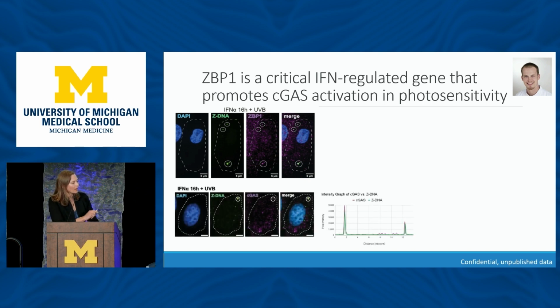And if we look at whether the zDNA is also interacting with cGAS, we also see very lovely co-localization with cGAS. And when we look at the intensity graph, you can see that there's really good co-localization of cGAS and this zDNA after UV exposure, primarily after we prime with interferons.